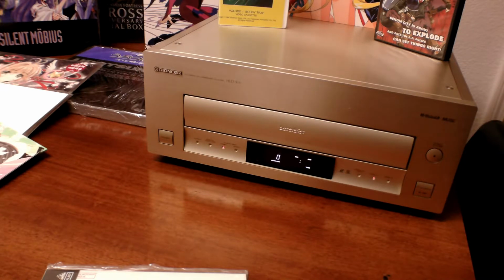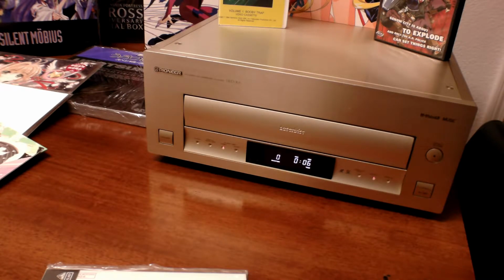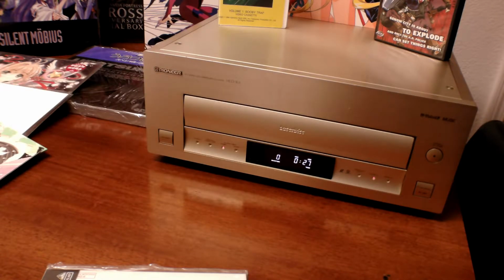The CLDV850 was known as the best Laserdisc karaoke player, which allows you to play not only CDG, but also VCD and Laserdisc karaoke, to make your home theater entertainment into the best karaoke experience. Another one is the DVL909. That is the best all-around Laserdisc player by Pioneer. That one played VCD, DVD, and LDs.